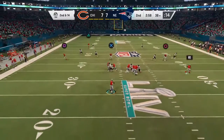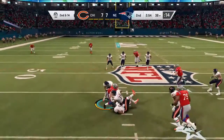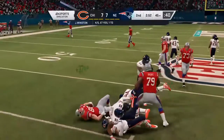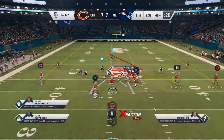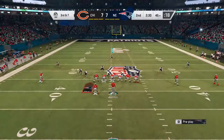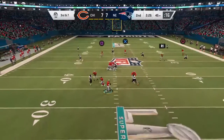Throwing on 2nd and 14. Winston finding Knox there, complete. The reception good for 7. It's 3rd down. They gave up the completion there, but this is what zone defenses count on. Catching the ball and not much run after the catch.